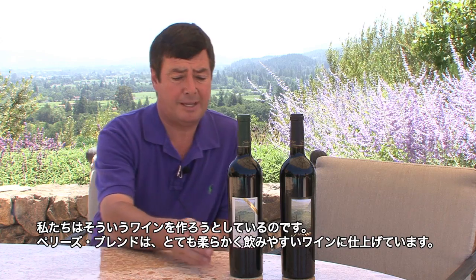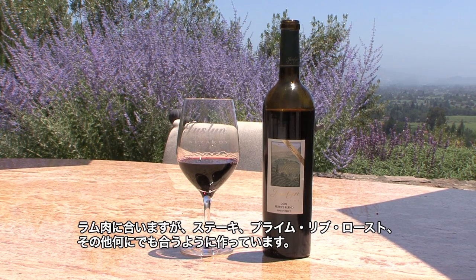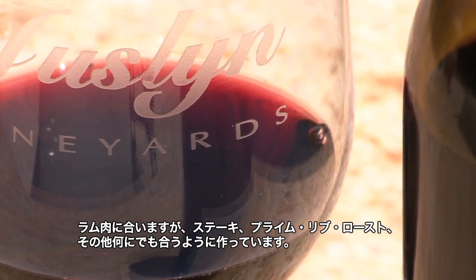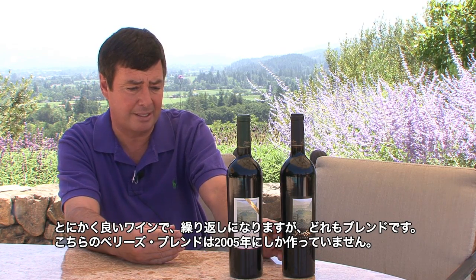With the Perry's blend, we just make it very soft, very easy to drink. It goes with peppered tuna, it'll go with lamb. And then on this one, we try to make it so it goes better with steaks and prime rib roasts and stuff. But I drink the Perry's pretty much the whole time, even if I'm eating salmon. It just seems to go with everything. It's a great wine. And as again, we said, everything here is a blend.